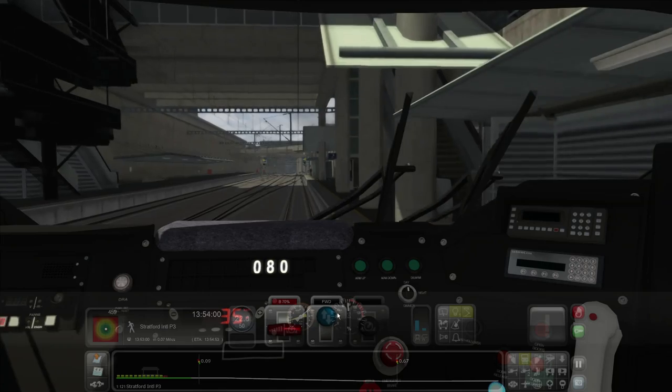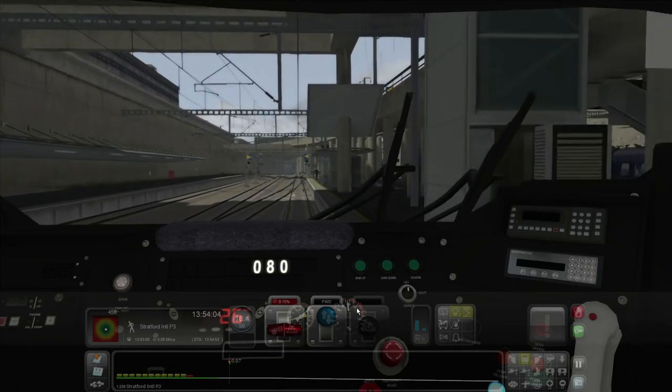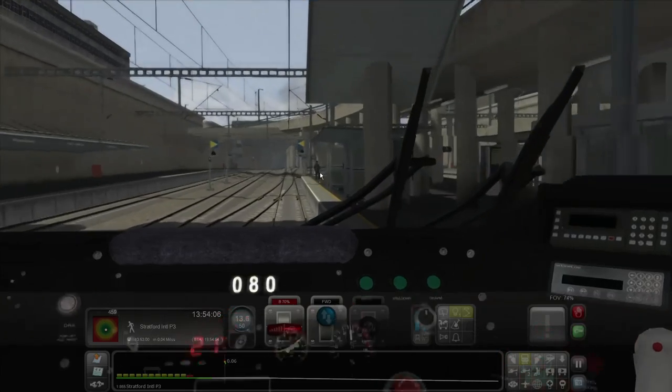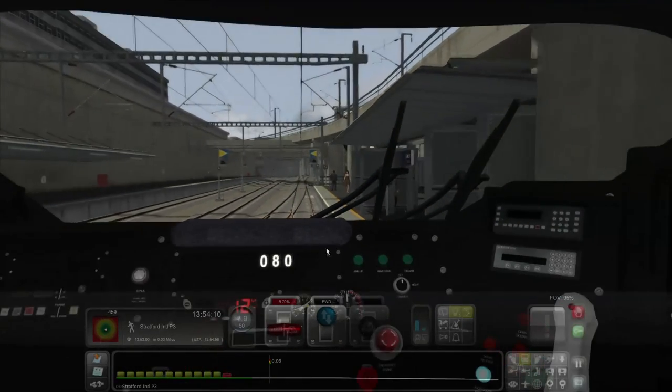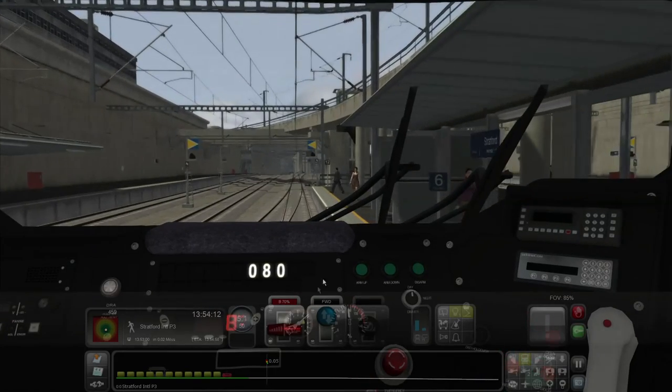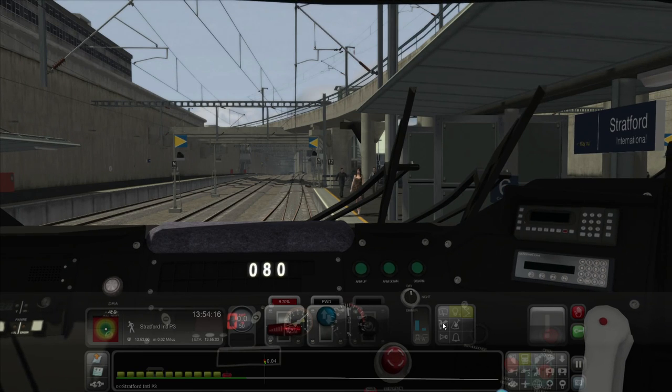Is about the maximum braking, because if you look on this gauge here, anything higher than that puts it in the red. Here's our 12 carriage stop, some lunatic. I don't know what he's doing. Oh, he's in, seeing the train come in.